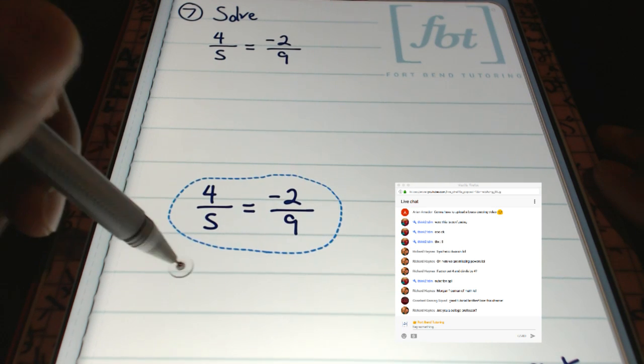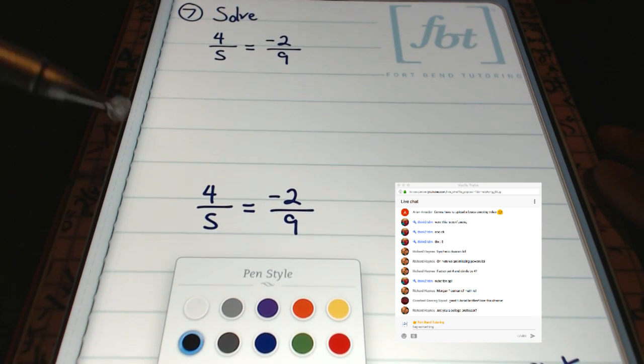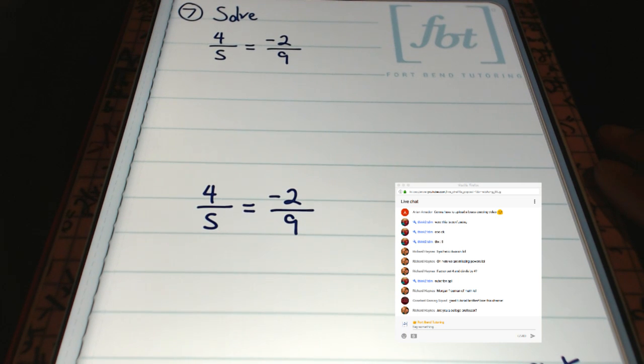I'm going to go ahead and show you 2 different ways to solve this problem as well. All right? So, Richard says, am I a college professor? The answer to that, Richard, is yes. Absolutely, I am a college professor, sir. Thank you for asking. All right.